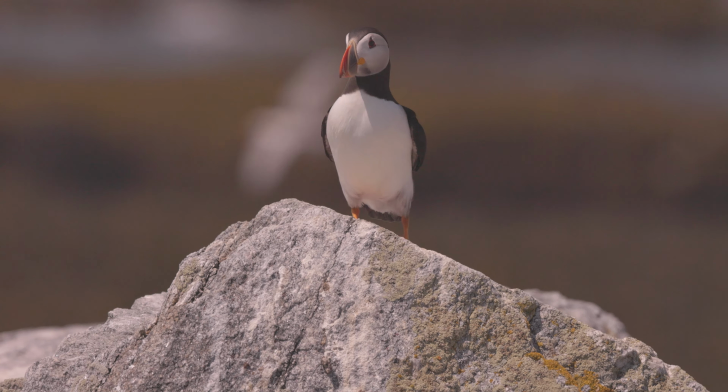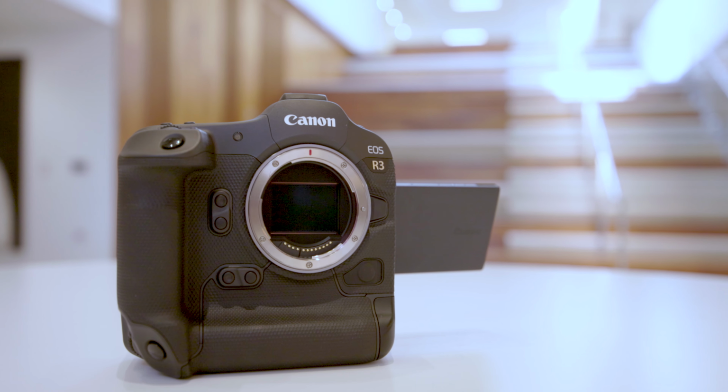But the message I want to tell all of you guys is that whether you're shooting with the Canon R7, the R6, the R5, or the R3, all of these different autofocus systems that Canon has developed are just top notch. And for these R line bodies, the autofocus system is pretty much the same.